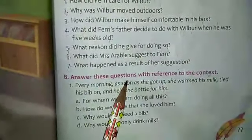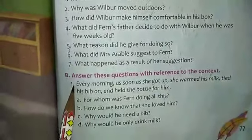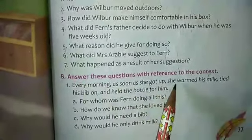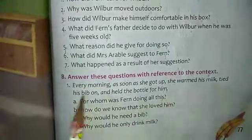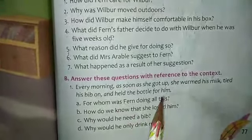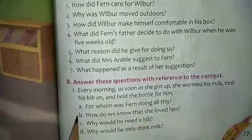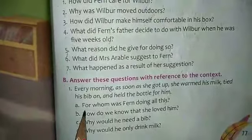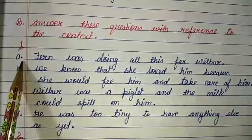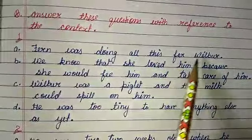Come to question number B. Answer these questions with reference to the context. Number 1. Every morning, as soon as she got up, she warmed his milk, tied his bib on, and held the bottle for him. And here are 4 questions from this context. Number 1. A. For whom was Fern doing all this? And the answer is, Fern was doing all this for Wilbur.